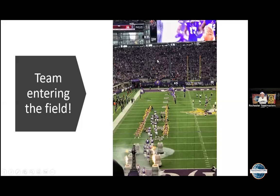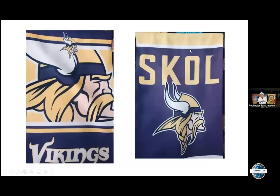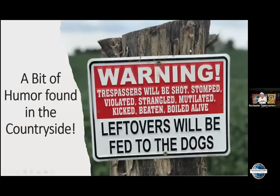Wow. The team enters, they always come to the one end. Of course, they've got two large banners, Skull and Vikings. And this is what I showed last time. I had her throw a little humor in, 2 years ago when I was done. Warning, trespassers will be shot, stomped, violated, strangled, mutilated, kicked, beaten, boiled alive. Leftovers will be fed to the dogs. What was interesting about this, there was a guy from Brazil with me. Is that really going to happen?